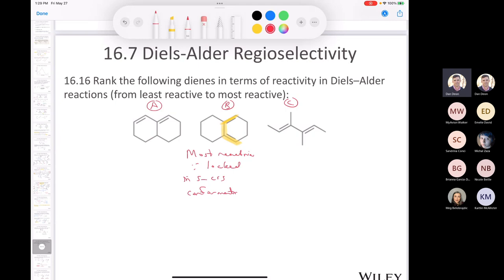Right? Because the diene is locked. We'll put here: most reactive, since locked in S-cis conformation. Which one of these would be the least reactive? Would it be A or C? Which one of these is just a dud? Yeah, the answer is A.